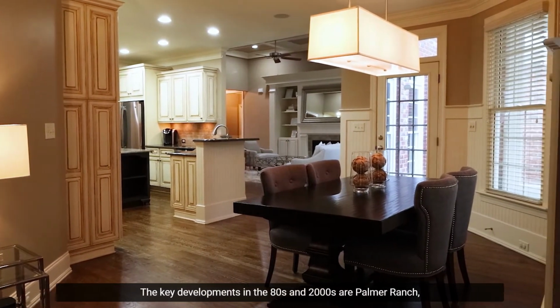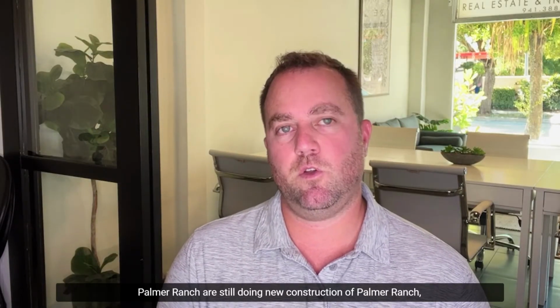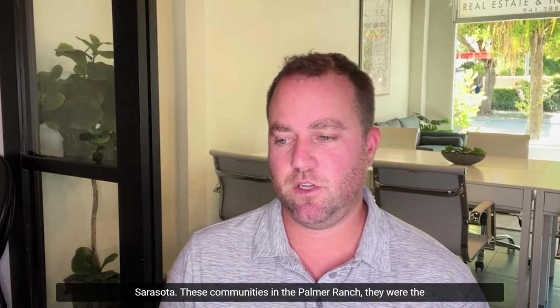So the key development in the 80s to 2000s is Palmer Ranch, which they're still developing, or still doing new construction of. But that's a wonderful area just east of Siesta Key in South Sarasota.